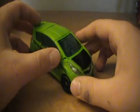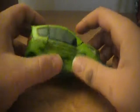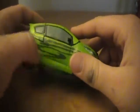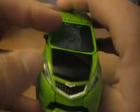A lot of nice detail on the car mode. I like this little door paint, sort of swish, sort of decal. It's got it on both sides. His license plate actually says Skids, which is a nice little touch. He's got a little Chevy emblem here, a little windshield wiper, red painted tail lights, clear plastic headlights, which is nice.